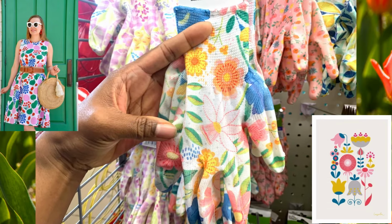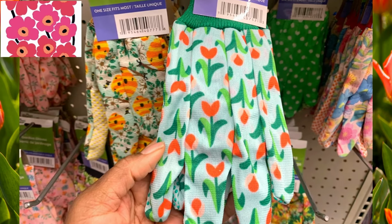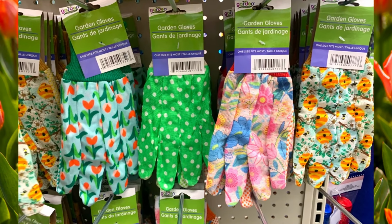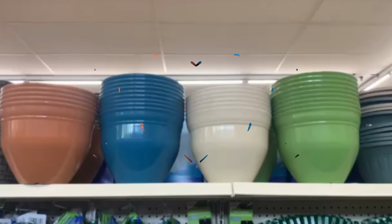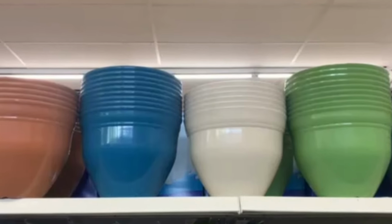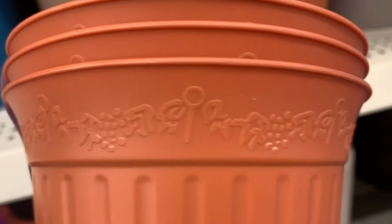You know the Swedish or Finland art print from the mid-century, 1950s. So these are great not just for gardening, but maybe cleaning up or just to give her a few for her basket. And I think that these planters would make great gift baskets, you know, or even the larger ones. The colors are so pretty and also she can use it for planting.